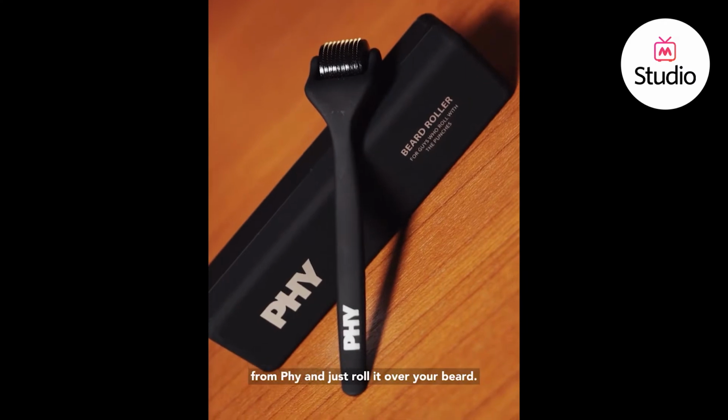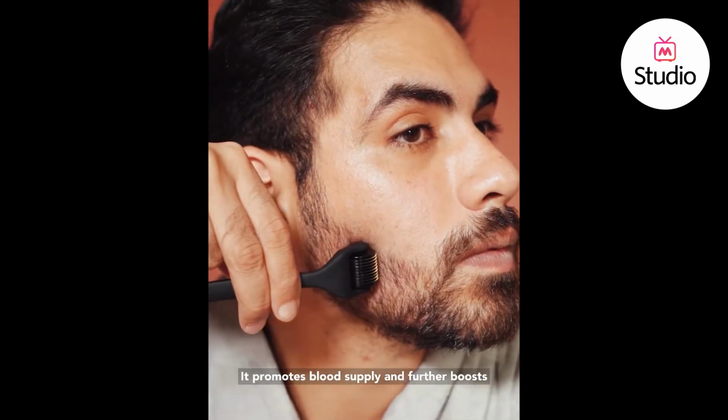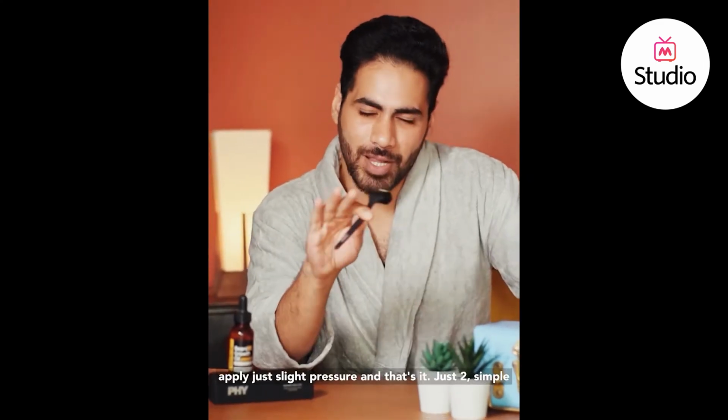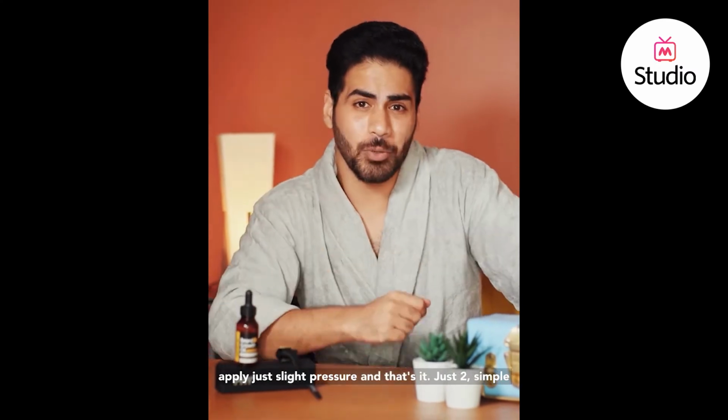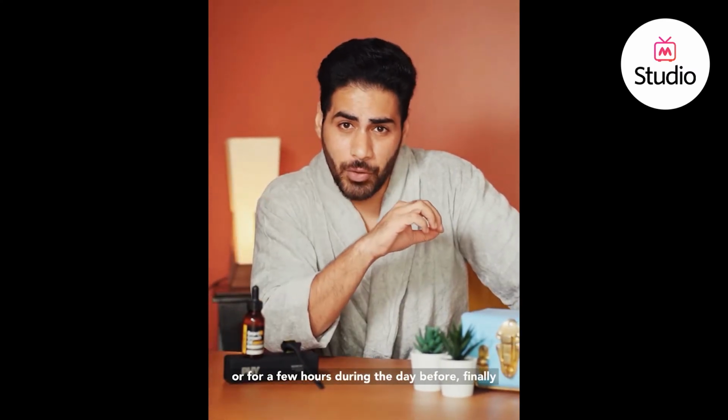Next, take this beard roller from Fi and just roll it over your beard. It promotes blood supply and further boosts your beard growth through micro needling. Remember, apply just slight pressure. And that's it. Just 2 simple steps for a great beard. You can keep it overnight or for a few hours during the day before finally washing it off.